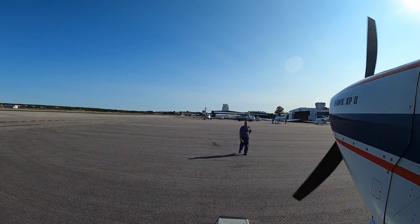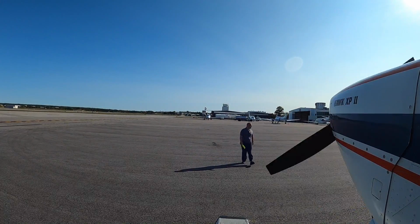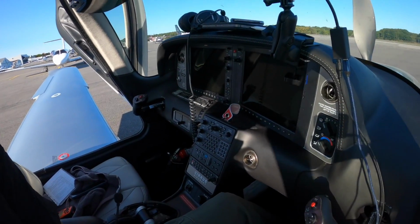So after shutting down here in Portland with the Amphib, we hopped into the Cirrus to do a little bit of practice approach work.